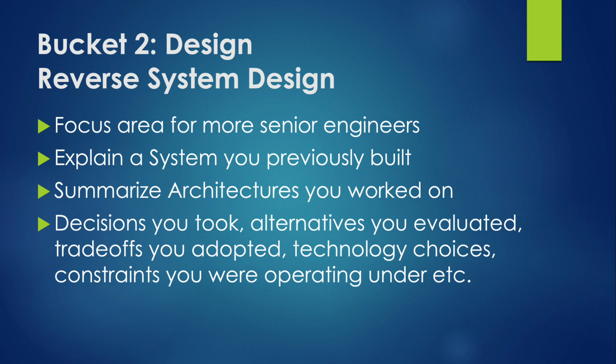So really present the decisions, the decision making framework, constraints, trade offs, and all those things, right? So this will help. This is a bit easier interview because you're very familiar with the architecture.